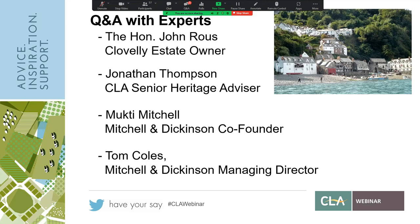And finally, Tom Coles, the managing director of Mitchell and Dickinson, started his career with the company as a project manager in charge of the Clovelly installations. He continues to design large-scale installations for estate owners and public sector organisations as part of his work with the company.